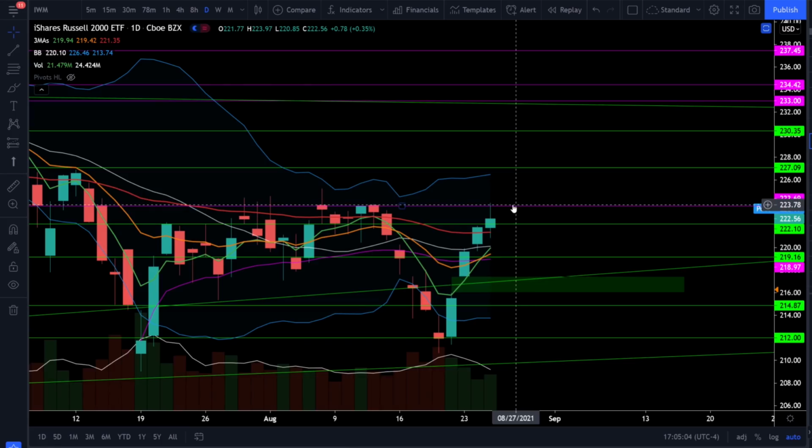If we break out of 224, things will be looking a lot more bullish, but we'll still have to play it day by day, because overall the Russell 2000 has really gone nowhere ever since it started going through this sideways consolidation.